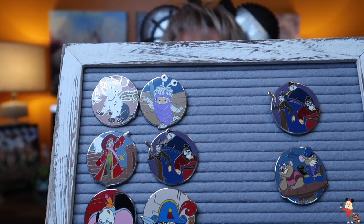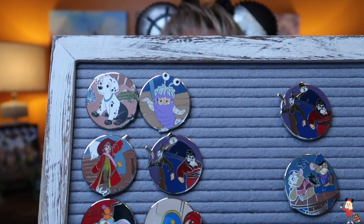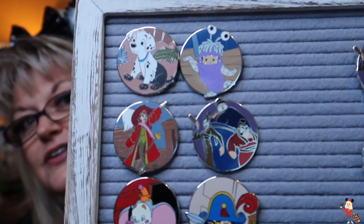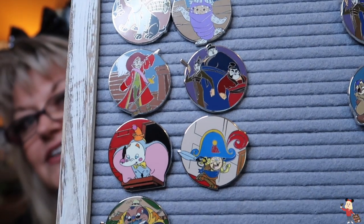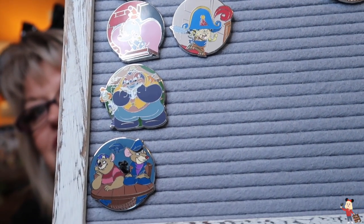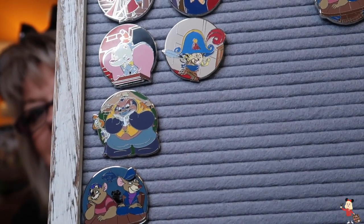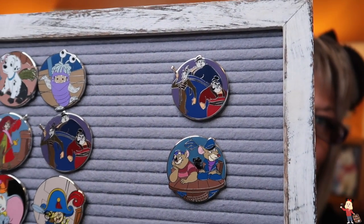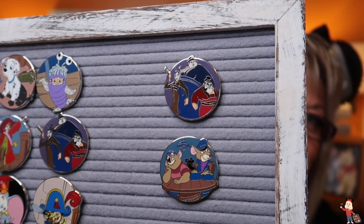Let's have a look at all the ones I got. So I actually got 8 out of the 12 sets. So that's not bad at all. So these are the ones we got. So we got the Dalmatian and Boo, Peter Pan and Mulan, Dumbo and Cogsworth. We've got Stitch and the Mouse Detective. And then over here, the duplicates are Mulan and the Mouse Detective.